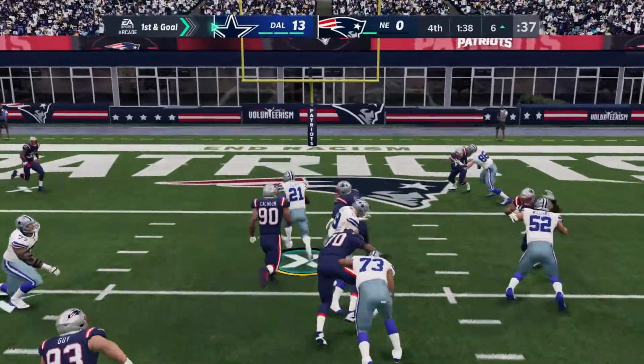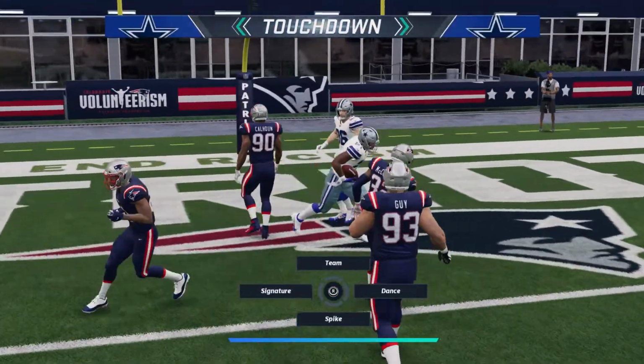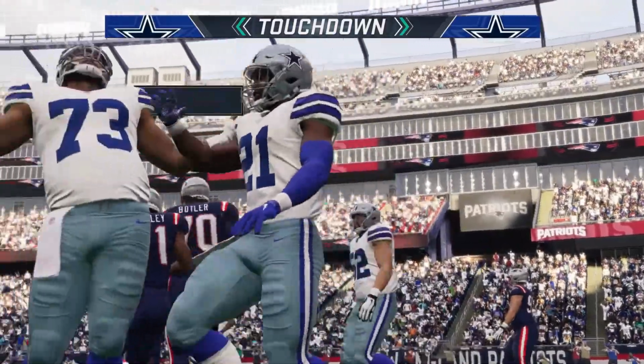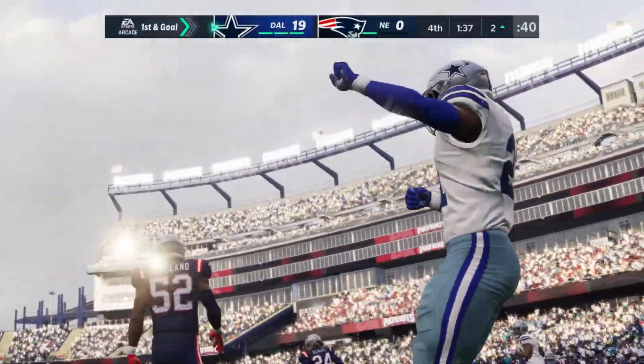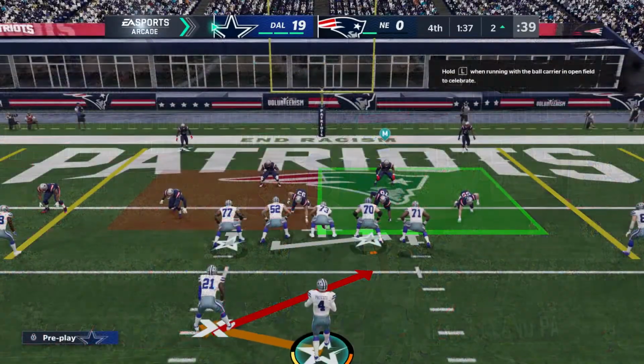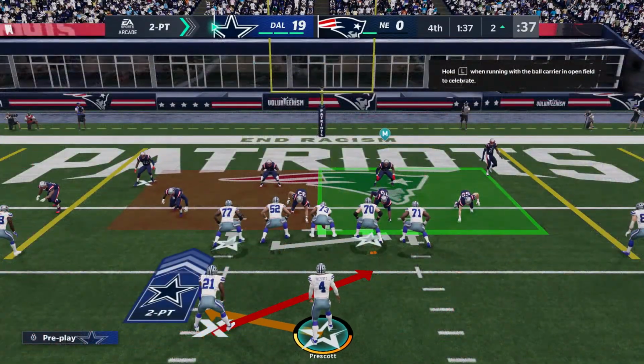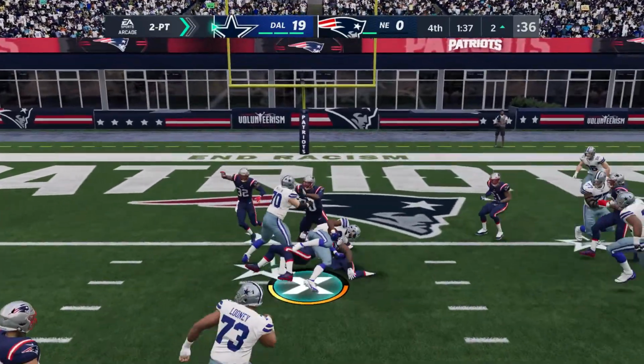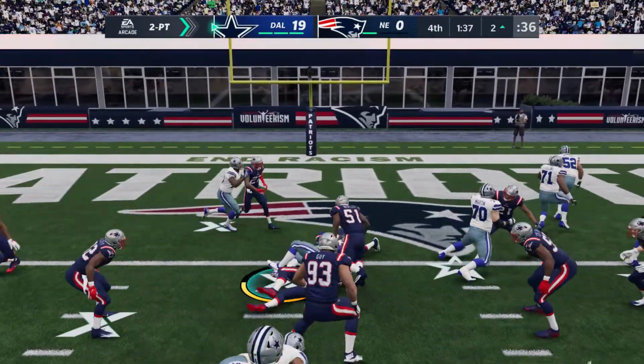Now Elliott. And he will fight his way into the end zone for a Cowboy touchdown. A 6-yard touchdown run. And the Cowboys will add on to their lead. So Dak will bring the Cowboys up to go for the 2-point try. So he's in for his 3rd score of the game.